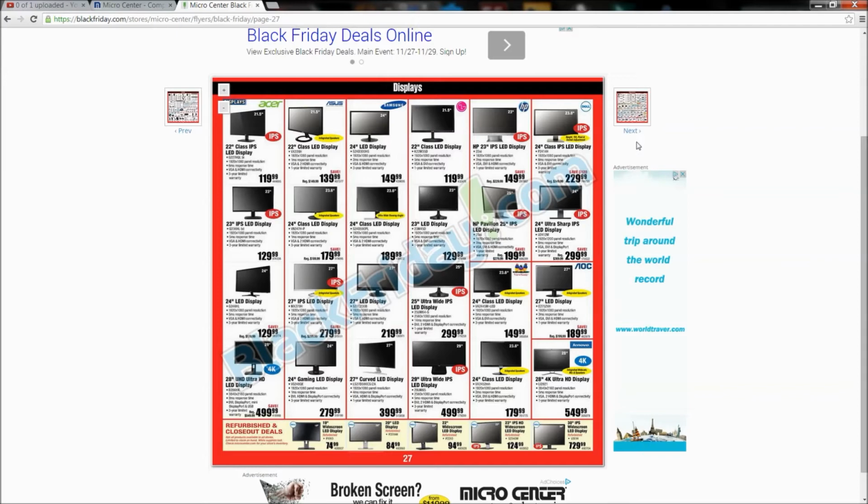So we got some monitors, a 22-inch IPS right here for 119. If you're going for gaming, I suggest getting an IPS LED monitor at a minimum of 1080p, which is almost standard nowadays. I don't even see any 720s. These are all 1080p resolution monitors. So 149 for a 23-inch, and a 24-inch right here for 229. That's a bit higher. You can definitely go for something cheaper. Of course, these have variations in pixel color, brightness and contrast, but honestly, for your first or second or third monitor, I would say for your first gaming monitor, it doesn't matter as long as it's a decent IPS LED with 1080p as well as having a DVI connection.